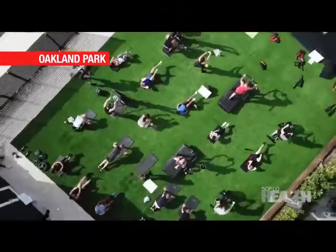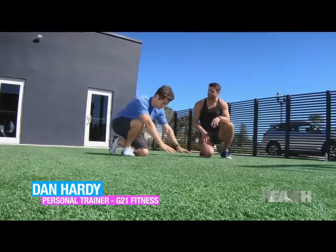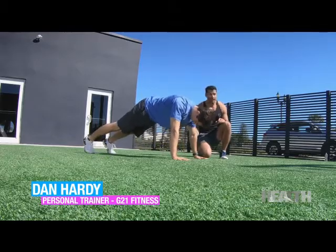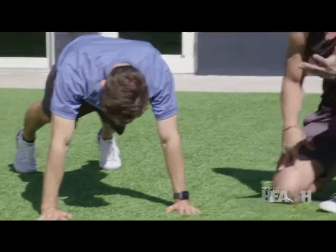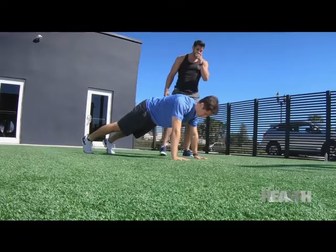Now I'm with Dan Hardy of G21 Fitness. Time to do the push-up. Dan, where do we start? All right, Hunter, so what I want you to do for me is get in the front leaning rest position. Okay. Put those elbows in at 45 degrees. I want to get your legs slightly out. I don't like when people usually start with their feet together. I want their legs to be spread out to provide them some support and to focus on keeping the weight on their upper body. So go ahead and give me 4 push-ups.